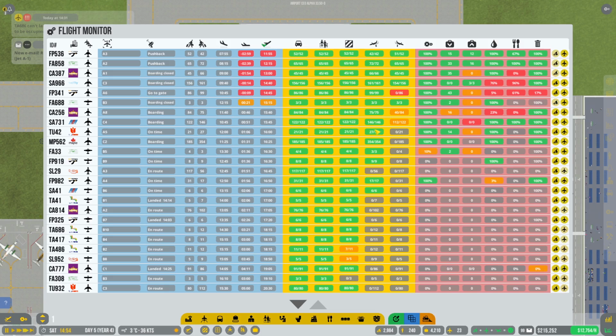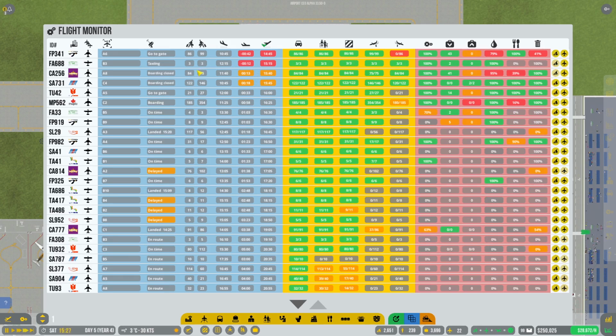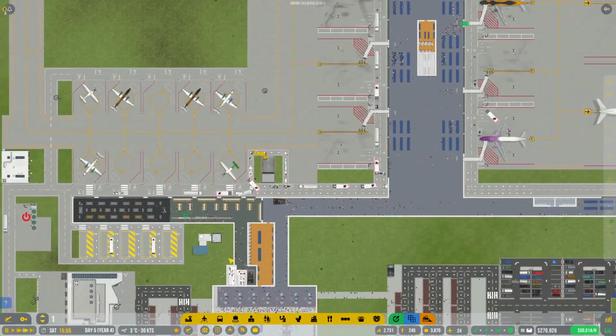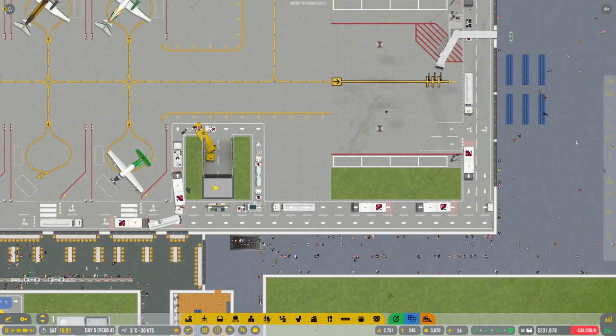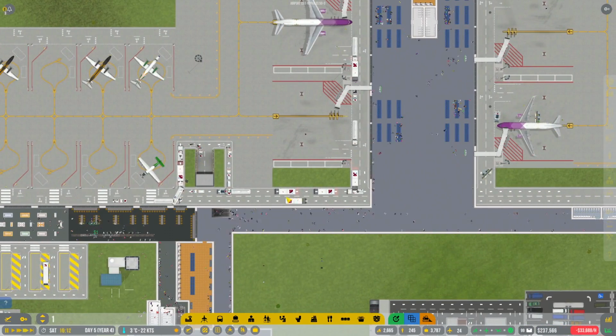Let's have a look at this. There's a lot on the A gates that's not quite doing its thing. That's pushback. Okay, it's just a little late. Okay, not too bad. Not too bad. What's going on here? Yeah, well, we just upped our vehicle counts and I think people are struggling to get through security. And this thing is still a bit of a nightmare over here.